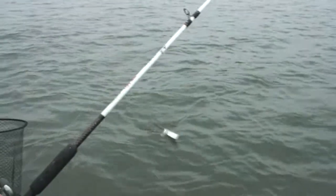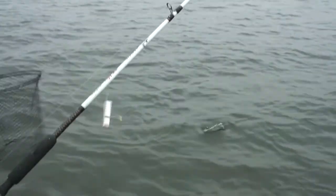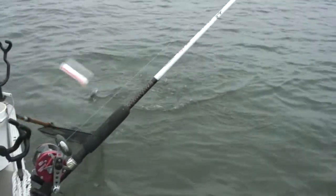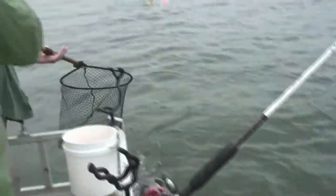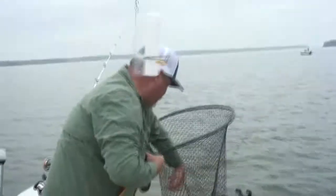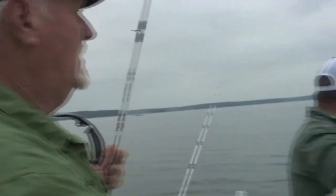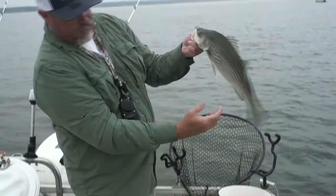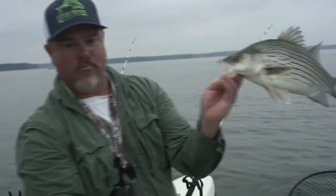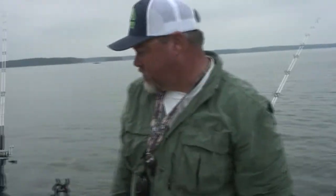Looks like a mad hybrid, Jim. It does. Changing directions. That's a wonderful thing about what we got here. Hybrids always provide a lot of activity. All right, there we go. They're going to change sides and change directions 100 times on the way to the boat. That was the first fish so far this morning. Just got our spread out. It's probably about 6:30, 7 o'clock, somewhere in there, and there's our first fish. Beautiful hybrid. We'll wait till we get a little bit bigger ones, okay?